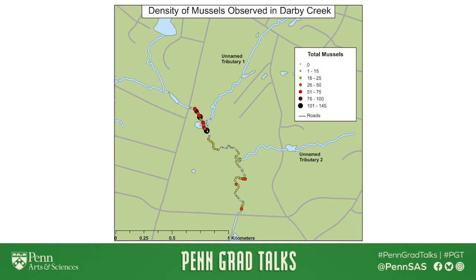So what they found was a super healthy reproducing population right here. However, right next to this, you can see this unnamed tributary, and no mussels were found there whatsoever. And right after these two bodies of water meet, you can see an immediate decline in mussel population. However, if you continue to look downstream, you can see this second unnamed tributary. And after these two bodies of water meet, we can see that there is an increase in mussel population once again.